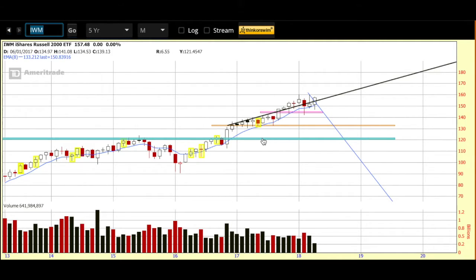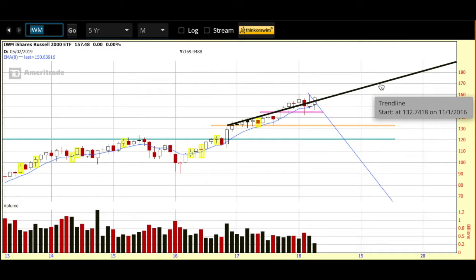We're ignoring these lines down here for now. This is long-term support resistance, medium. Pink is short-term, so I'm really focusing in on this area here, the blue and the black, the convergence of these two lines. The most important line on my chart is this black diagonal line.